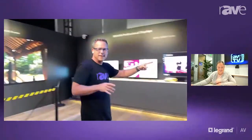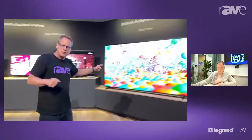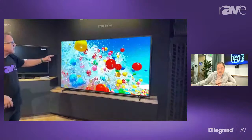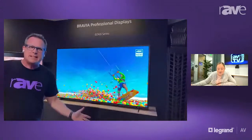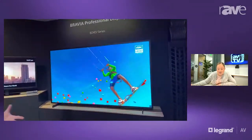Hey, Steph, I want to show you something that's going to get you excited. Okay. All right, check this out. Look at this. This is a 100-inch LCD. Oh, that is not just pretty. Is that incredible? 100-inch LCD. It's VESA mountable. So this just hangs on a wall.